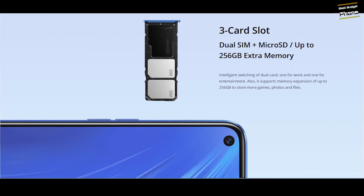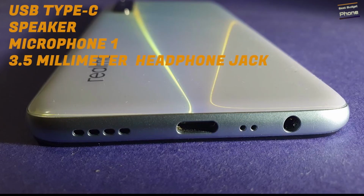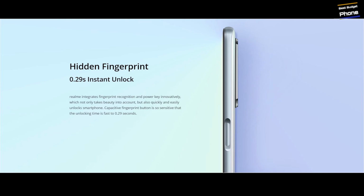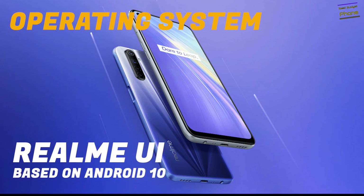Buttons and ports. 3 card slot. USB Type-C. Speaker. Microphone. 3.5mm headphone jack. Power button and fingerprint. Operating system Realme UI based on Android 10.